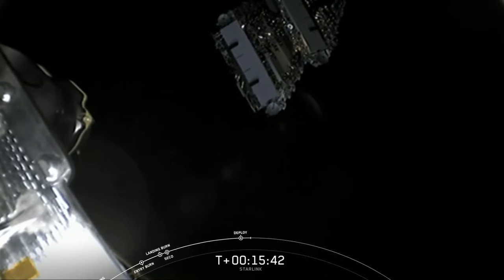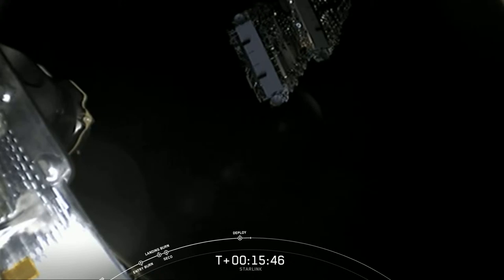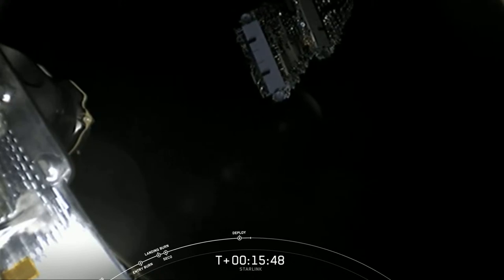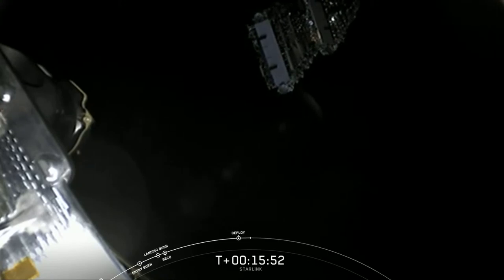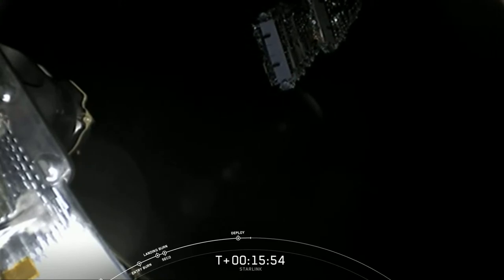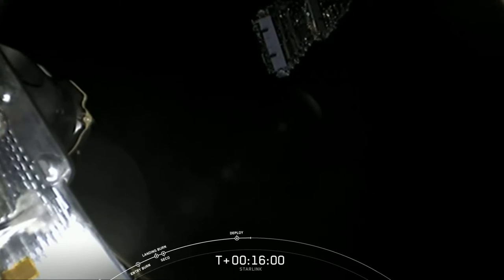And also, just to note, tomorrow is June 4th. That was actually the anniversary of our first Falcon flight. 10-year anniversary of our first flight, so very exciting time. First Falcon 9 flight. So very, very exciting times.